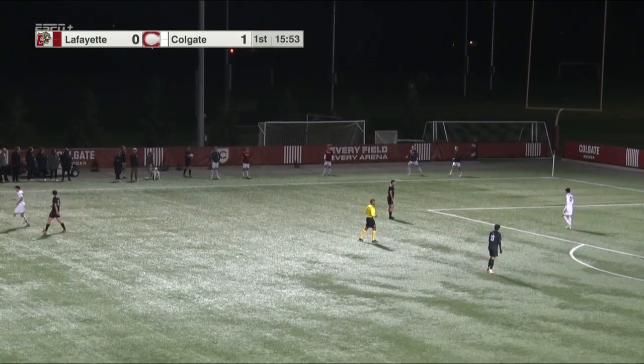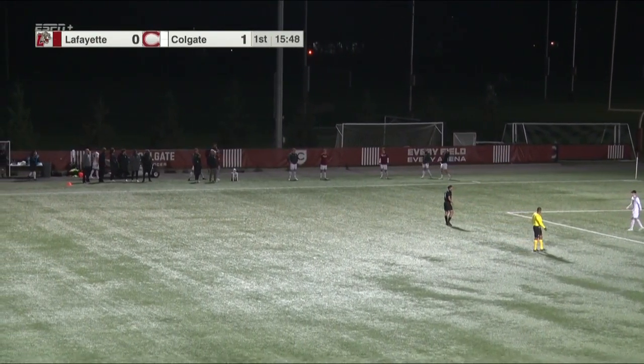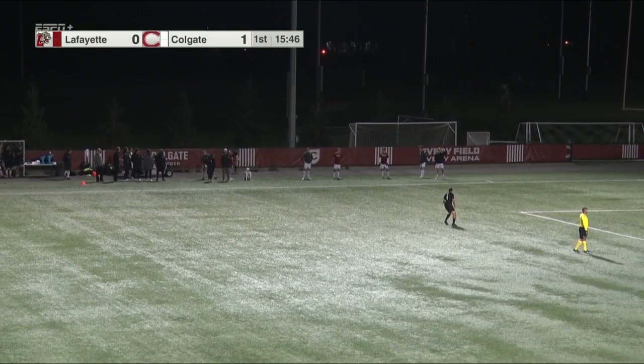Colgate 1, Lafayette 0. Aiden DeVoe, after a missed penalty, able to slot it home and give Colgate the lead.